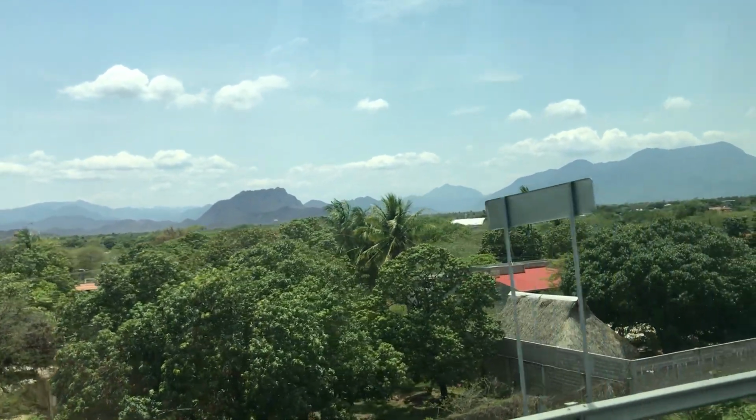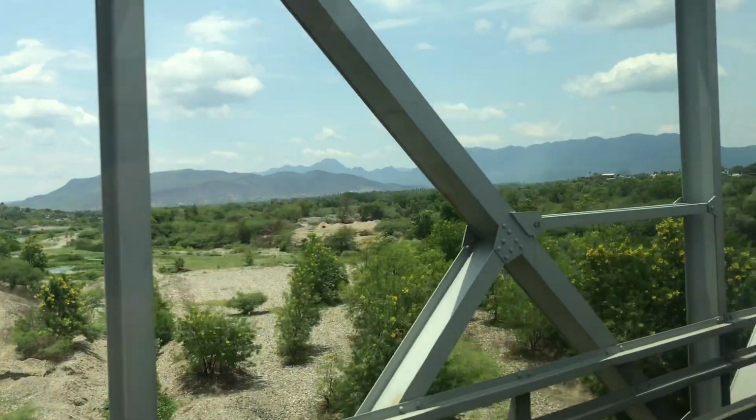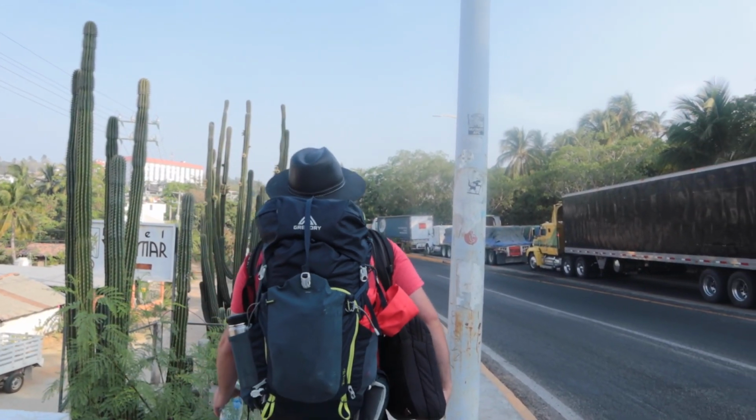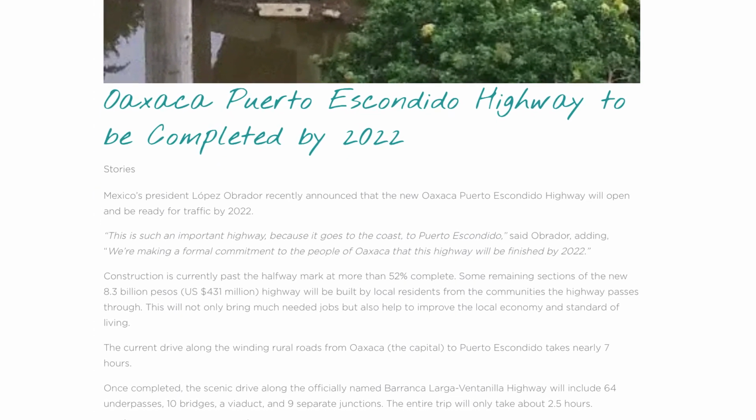Yeah, and quick update, there's a lot of good news coming towards the Oaxaca coast. Right now it takes about 7.5, 8 hours to get there from Oaxaca City to Puerto Escondido. The roads are really windy if you're taking a bus or driving. I think it took us right at 8, unless you're flying, of course, from Mexico City or Oaxaca City, which is another option. But this year, they're supposed to complete a new highway that is only going to take like 2.5 hours from Oaxaca City to Puerto Escondido. So that's really going to be a game changer and make it way more accessible as well.